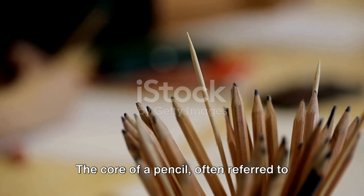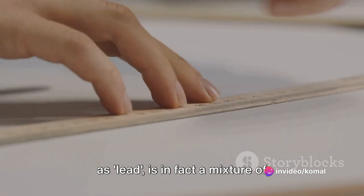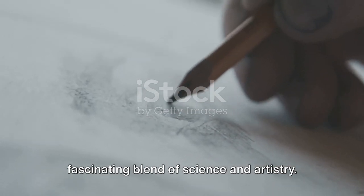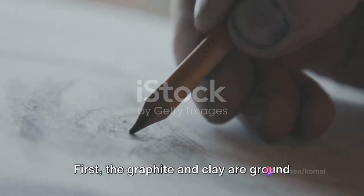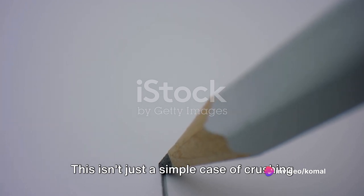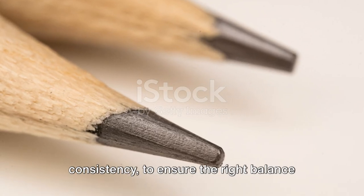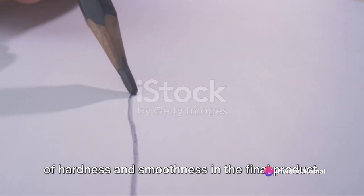The core of a pencil, often referred to as lead, is in fact a mixture of graphite and clay. The process of creating this lead is a fascinating blend of science and artistry. Let's dive into it. First, the graphite and clay are ground into a fine powder. This isn't just a simple case of crushing rocks, though. The graphite and clay must be ground separately, each to a specific consistency, to ensure the right balance of hardness and smoothness in the final product.